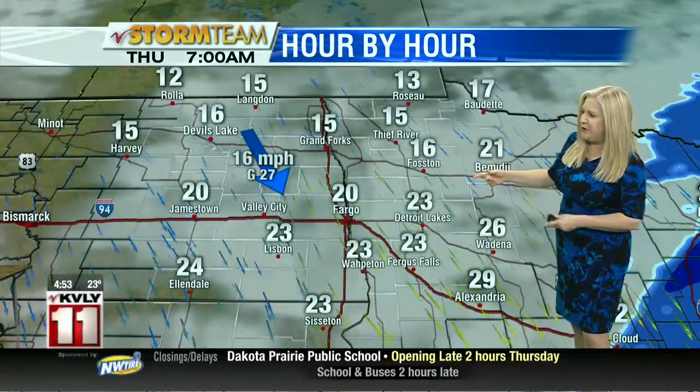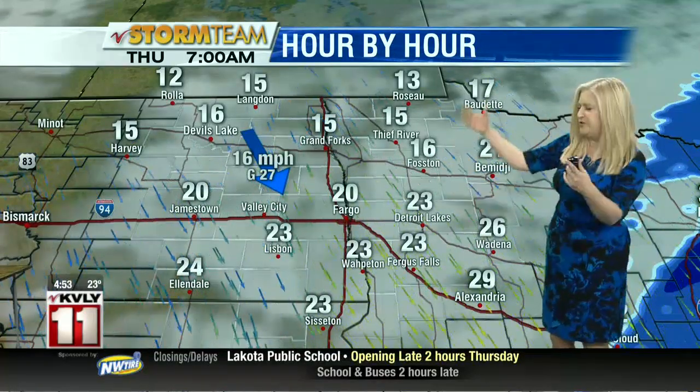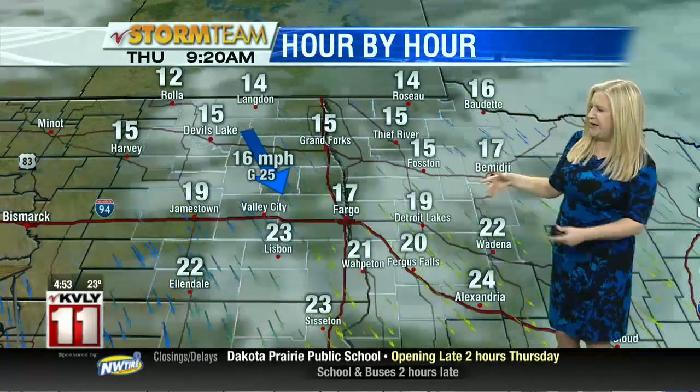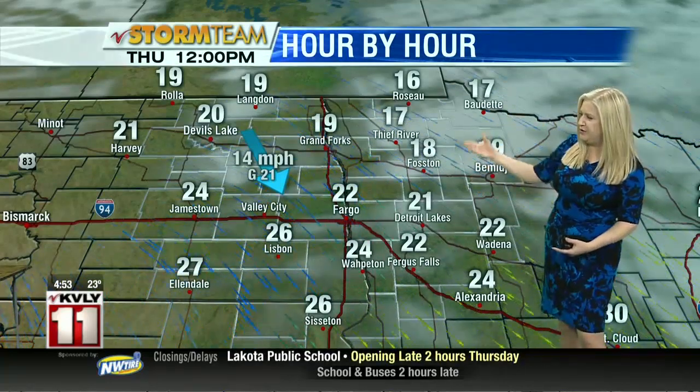Here's a look at that hour-by-hour planner. Mostly cloudy skies to start. We still have some areas of light snow. There's some strong wind. A tough start to our day. As we head through the morning hours, as clouds start to break up, as the system starts pulling away, we end up with more and more sunshine in the valley. By noon, more partly cloudy. Temperatures cold. We'll be into the teens and 20s at that point.